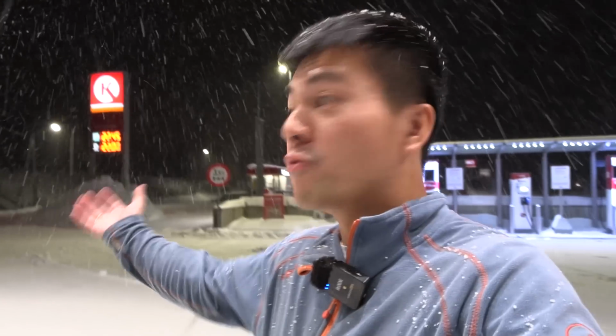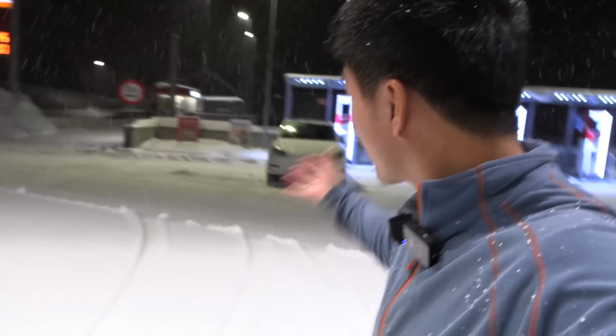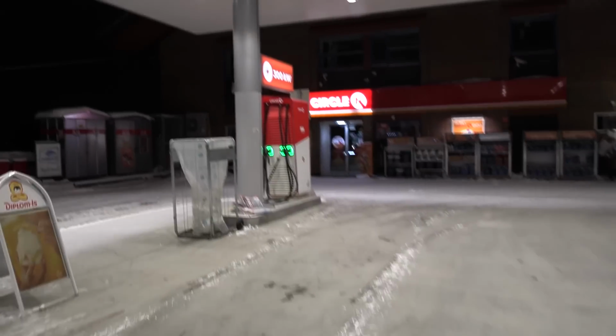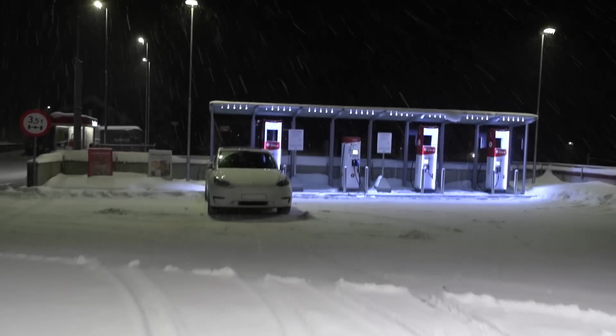So that's it. Reached checkpoint. It's almost 5 at night. Yeah, we needed a little bit over 3 hours only to get here on a single charge. So yeah, I could have used those chargers. And that one is supposed to be 300 kilowatt, but this one is good enough. We are just staying here for a little bit.